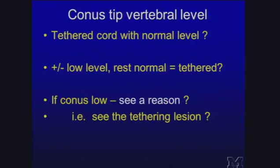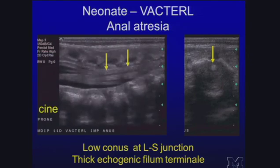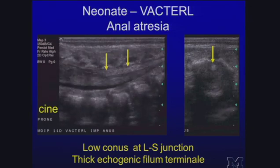So basically, if the tip of the conus is marginally low, but everything else is normal, is that tethered? Well, it might not be, especially around L3 or so can be normal. And if it's tethered, there should be a reason for the tethering, and you should be able to see that. So you have to put it all in context. And again, in this case that you saw, not only is that conus tip low, down by the lumbosacral junction, but there's a reason for it with a thick filum terminale.